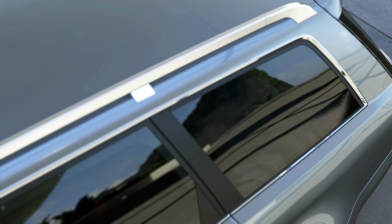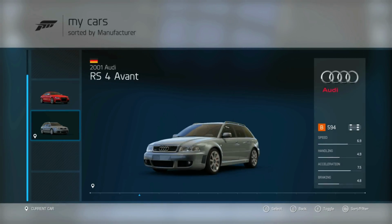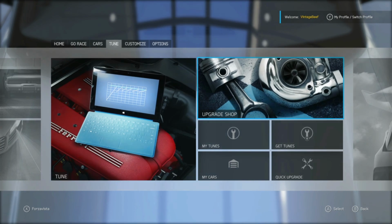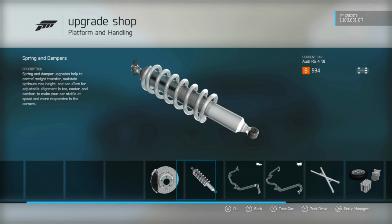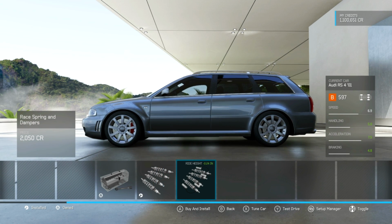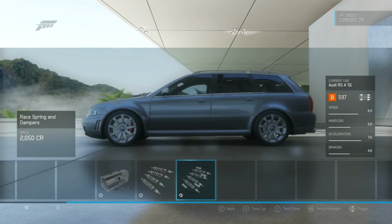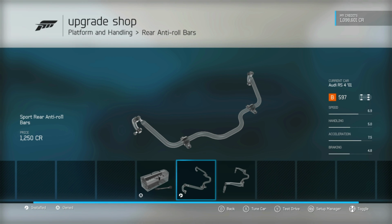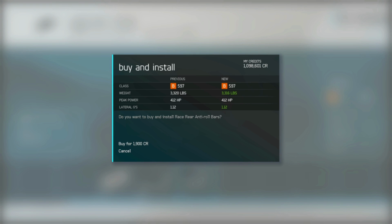Can I go to the shop here? Is it just to view the car? Okay, hold on. Find a car. Upgrade shop. There it is. We're going to go ahead and upgrade. We're going to drop this thing a little bit. Gotta have that stance. The stance is super important. Oh, no, we're not going to do the sport chassis, but we're going to do some anti-roll bars here. Okay, that's okay. I like that.